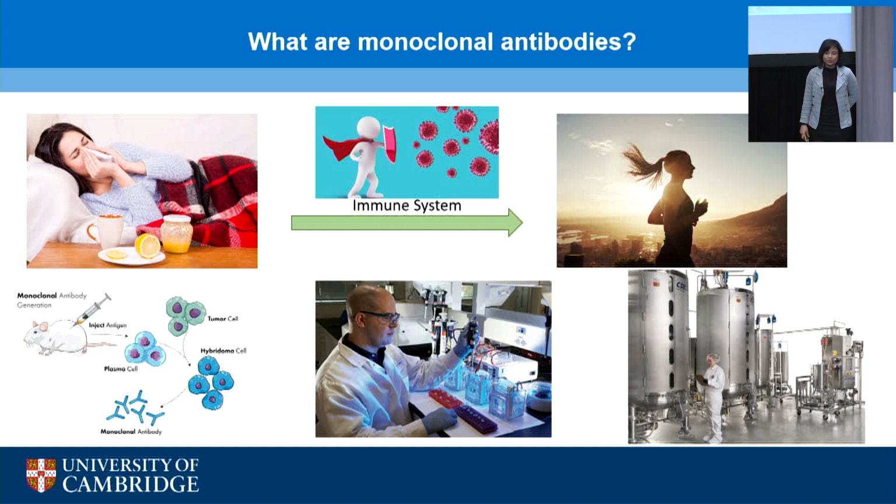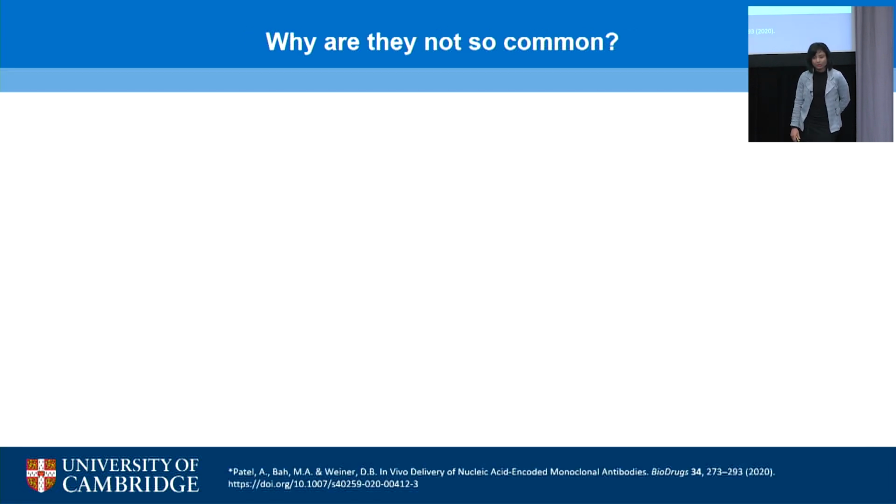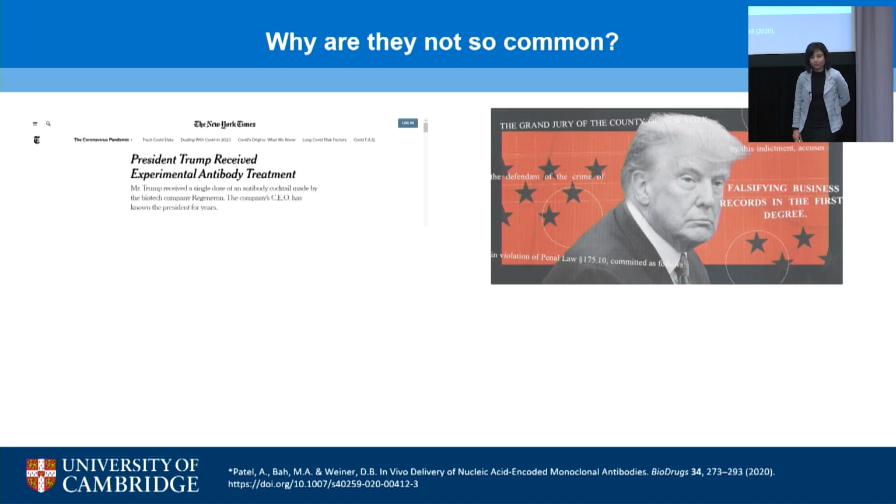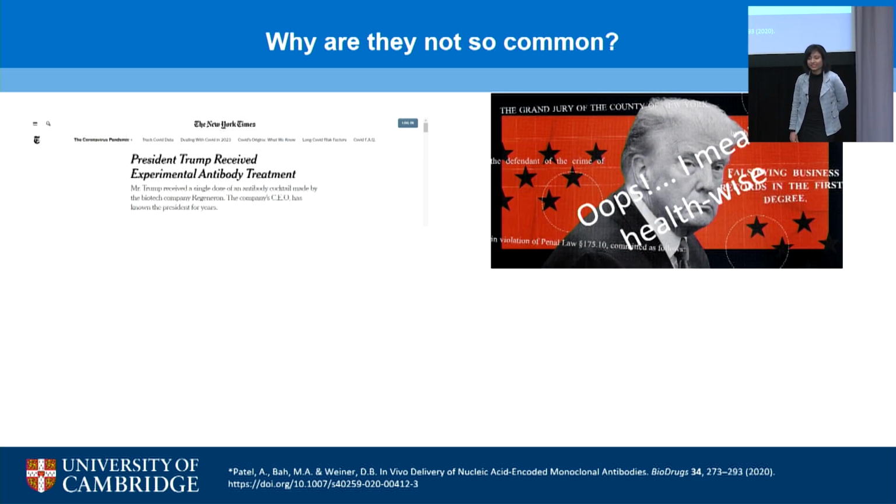So if we have all of this cool technology, then why is it not really available to all of us for use? Can I just walk into a GP's office and say, hey, doctor, I have a problem. I have a flu. Can I just get an antibody treatment? No, this is not happening. So why is it not so commonplace? You might probably remember from the time during COVID that Donald Trump received an experimental antibody treatment, and he seemed to be doing fairly well. Oops, I meant health-wise.